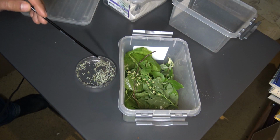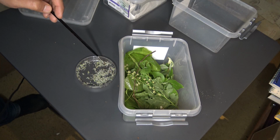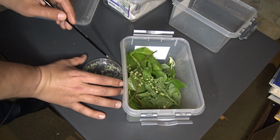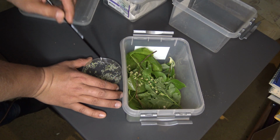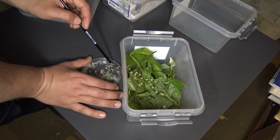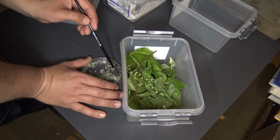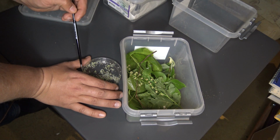So, lots of babies. Yeah, how do we transfer that many babies? Oh my god. Oh, I know. The normal way. It's just going to take a lot of time.